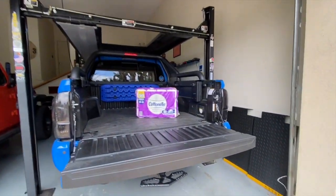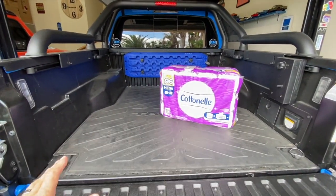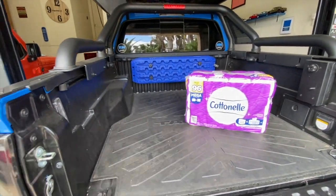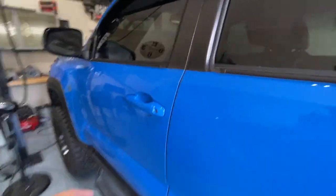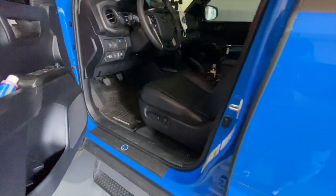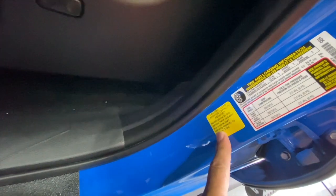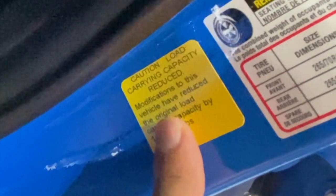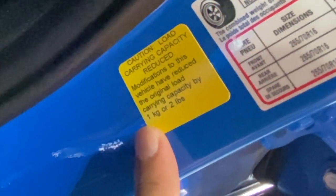Now, what I'm talking about, of course, is what you can fit in the bed right here, right? And when I look at these numbers, I think they horribly overstate the amount of weight that a Tacoma can hold. First of all, if you look inside your door here, you're probably going to see one of these little yellow stickers. It says, caution, load carrying capacity reduced, and it's due to modifications. Apparently, on my original truck, it was reduced by 2 whopping pounds.